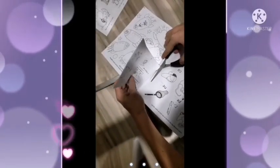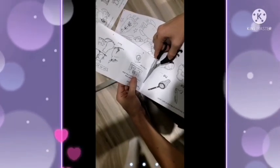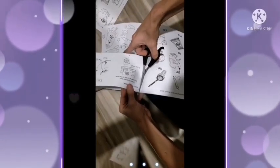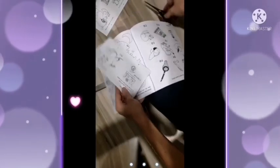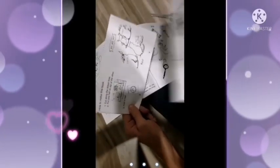Well, my scissors are not very good. They're not sharp. All right, so now we have one page, two page.